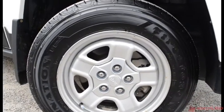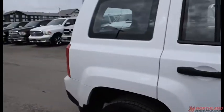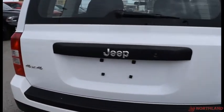They still look fantastic. You got the Patriot logo there, and you do have your mirrors in the black, which stand out very nicely, giving a nice accented look. You got the 4x4 logo there and the Jeep logo.